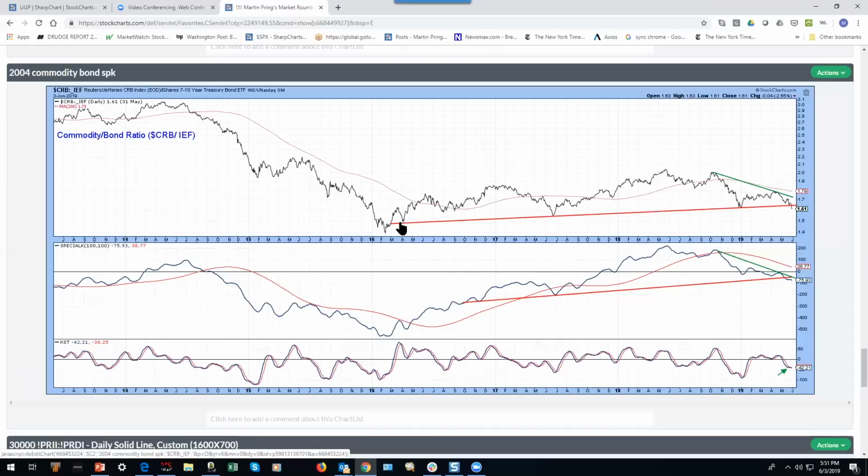We see a very nice trend line here going back to 2016. Hit it once, twice, three times. Now it's penetrated through, which is a deflationary signal. We also see the special K here has broken its trend line here, so we have another deflationary signal.